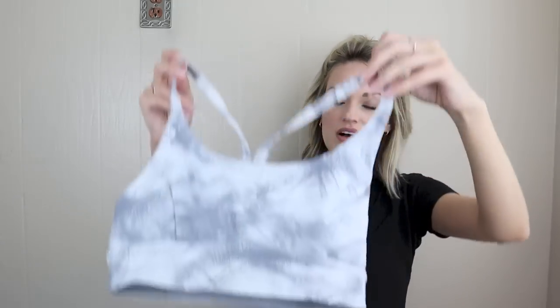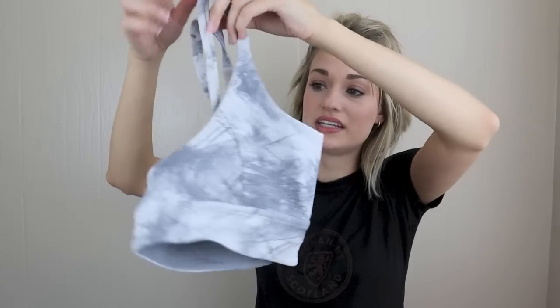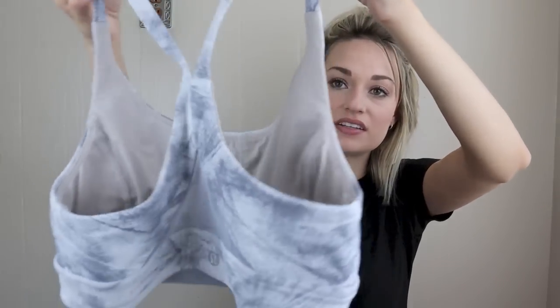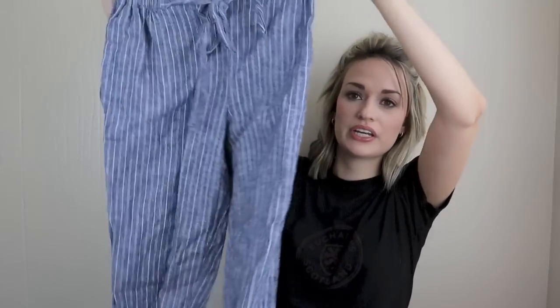Lululemon, can't go wrong with Lululemon. This was probably 75 cents at the bins. So if I can turn 75 cents into $25, that is amazing to me. There's a little logo. I forget the style name of this bra, but this is already listed and it is a size 6.